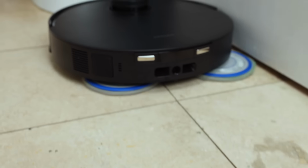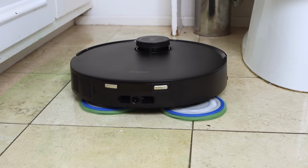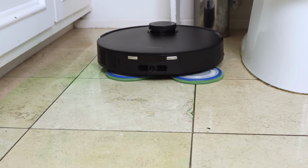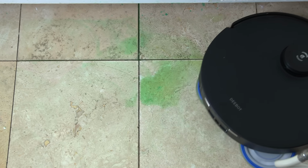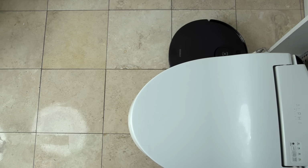I have many different types of flooring in my house, and this stone floor is a bit porous, but the scrubbing pads of the mop have force going down to get out those stains that are happening with the natural flows of what happens on bathroom floors. And around the toilet, those are the most disgusting edges of any household. It is one and done.